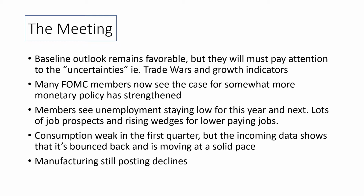And when he spoke on growth indicators, he really looked at spending and consumption and business investment. Those were all really important indicators to look at. They were reliable indicators to show growth of the United States economy. So that was important.